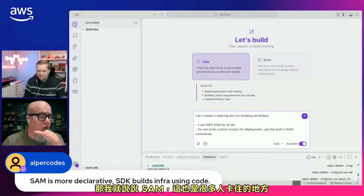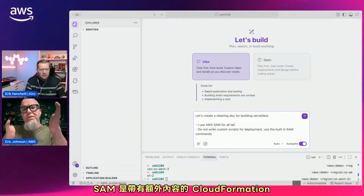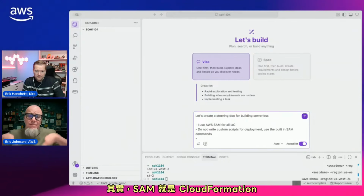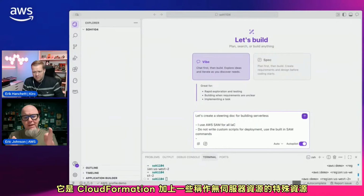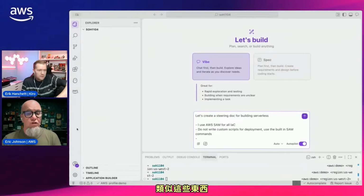So I'll say this about SAM, and I think this is where a lot of people get hung up. SAM is CloudFormation with some extra. I've heard people go, well, do you use SAM or do you use CloudFormation? Well, SAM is CloudFormation. What SAM is, is CloudFormation with special resources called serverless resources. So a serverless function, a serverless state machine, a serverless database, those kinds of things.